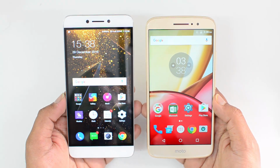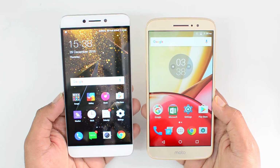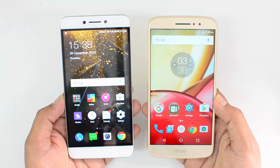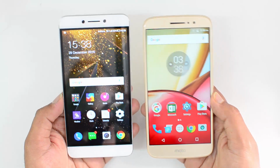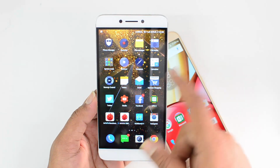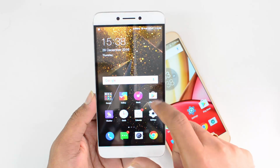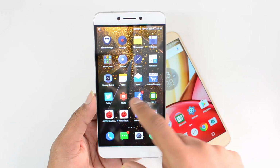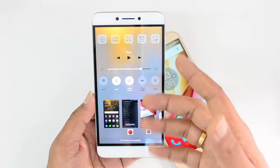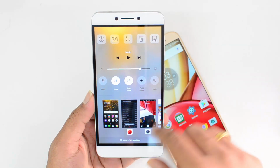Now let's talk about the software and the performance. This is one area where these two devices differ a lot. While the underlying software is Android 6.0 Marshmallow on both the phones, there are lots of differences. First let's talk about the Cool one. This has the EUI 5.8. If you have used a LeEco device previously, you might already know the EUI, which comes with multiple home screens, and it also has a unique multitasking view and the quick toggles arranged into a single interface.